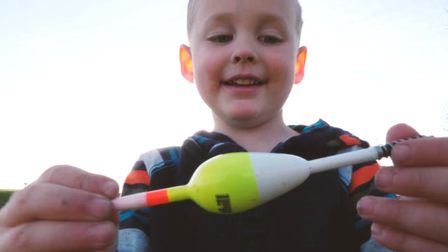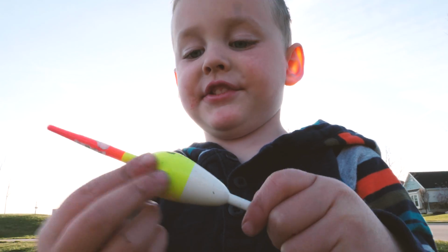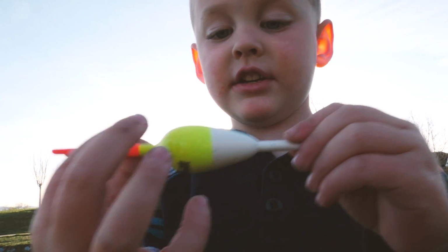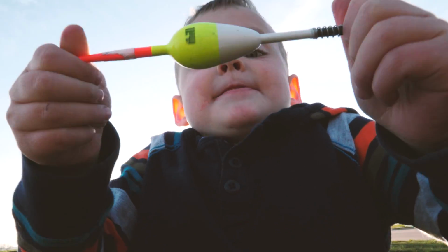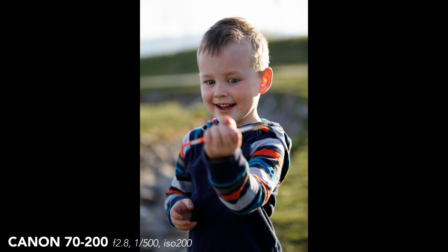Thing, a swingy thing on it, and it has a thing that points, and a thing that is like fire, and it's a fishing thing. You got a messy face. We didn't catch that before we left, huh?